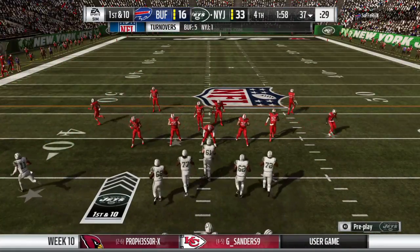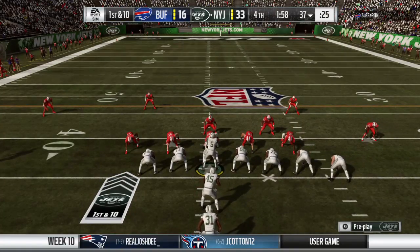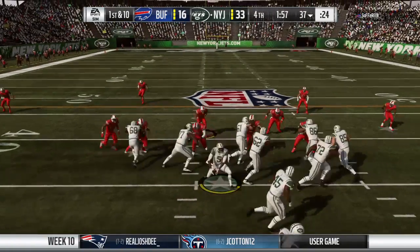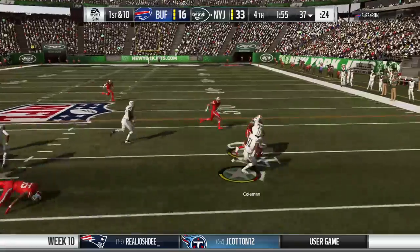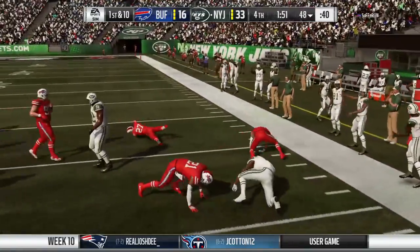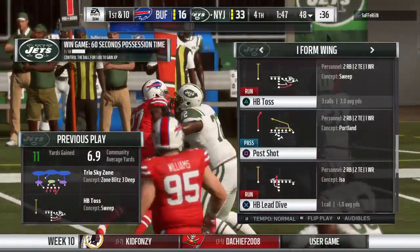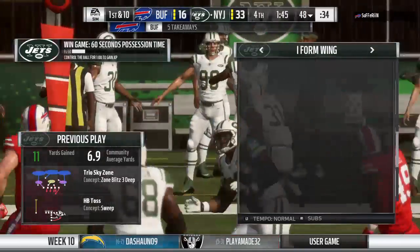Good starting position for the Jets as they come up 1st and 10. They'll start out on the ground with Coleman. And able to get this one across the 45 before he's brought down. It'll go as a gain of 11 and a Jets first down.